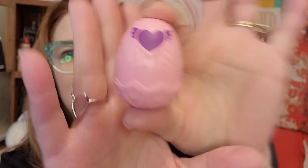That's cute. These are a little messy though, these Hatchimals, because they do kind of fall off into little pieces. So be careful if you have a young child around or a pet. You don't want them to swallow that. All right, we got another one. I have to say, though, it is a little satisfying to open. This one's a pink egg. The other one was purple.